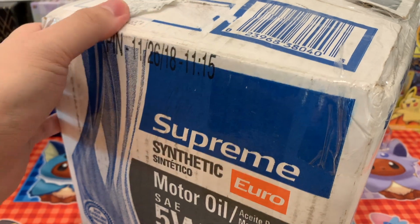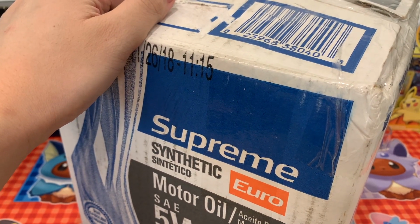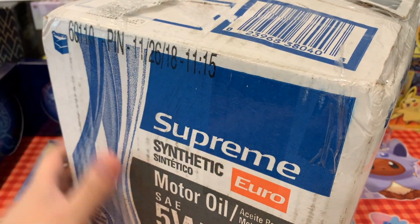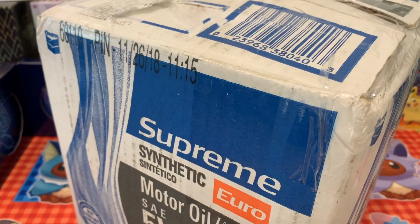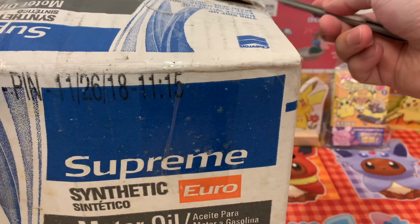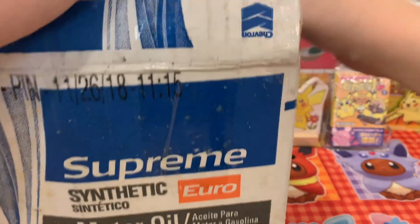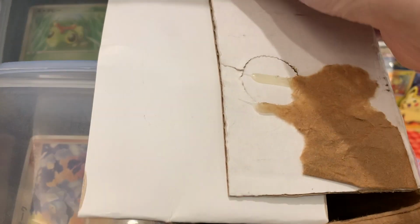So I spent around 1,000 NTD, and the person said that's how much they'll take, and it's around 1,000 cards in here. They packed it all up in this, I don't know what it is, a Supreme Synthetic Motor Oil pack. It's kind of grungy, there's hairs on the stickers. But yeah, it's real. 1,000 NTD, it's around 45 Canadian. Let's see what's inside.